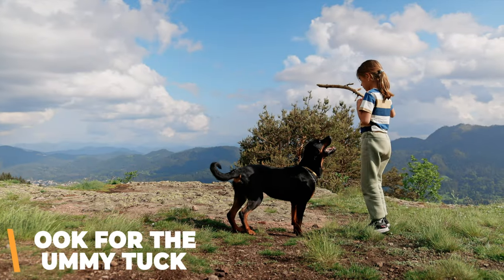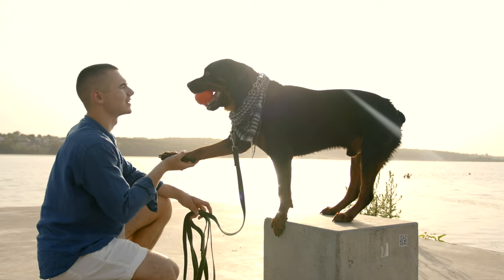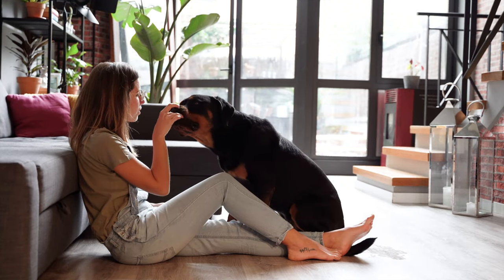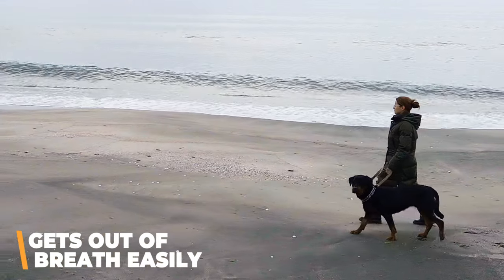From the side, your Rottweiler's belly should go up from the chest to the back legs. This is called a tummy tuck. If their belly is sagging or straight across, it might be a sign your furry friend needs to cut down on the treats. Does your Rottweiler get winded super quickly, even after light play or a short walk?